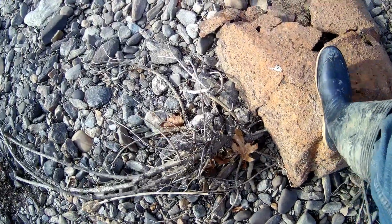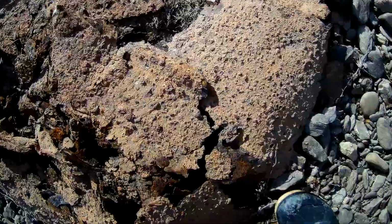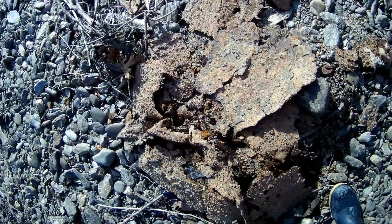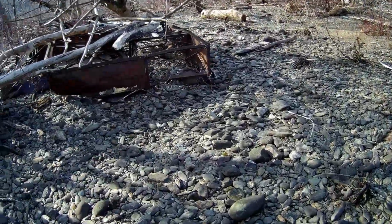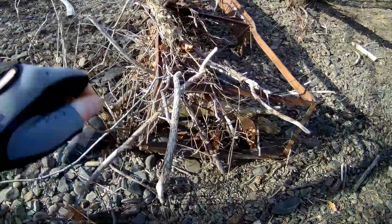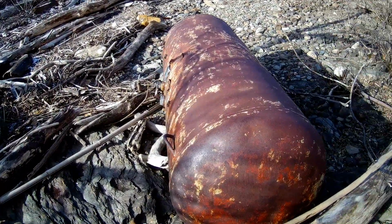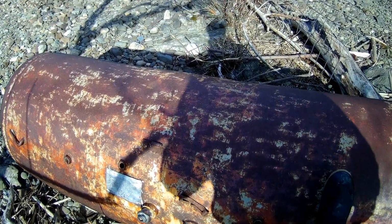This looks like an old. Oh wow! Look at that. It just crumbles. This looks like an old metal barrel. I mean, God, you've got to wonder how long that's been there. Some metal shelving right there. Let's see if we can figure out what this is. Stroh's, I think. I think that's a Stroh's can. Some more metal shelving. We got something big here. This looks like maybe an old oil tank, or I don't know. Let's see.